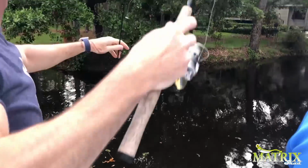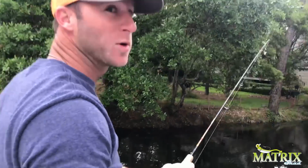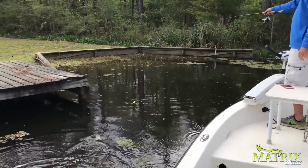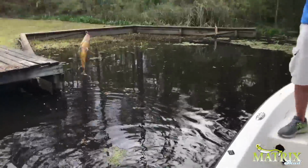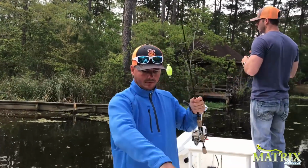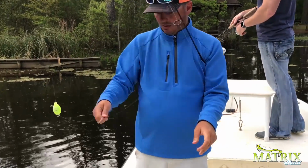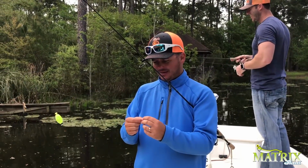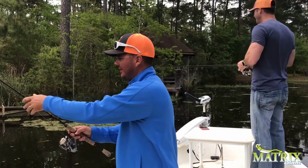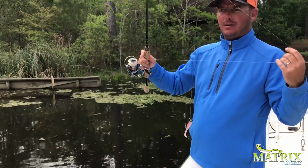Still in action. Go ahead and fix this real quick. Bam. Quick fix. Goggle eye. That was supposed to be a keeper, but one that got away. Nice little goggle eye right there on the pink Ladies' Night Matrix Mini.